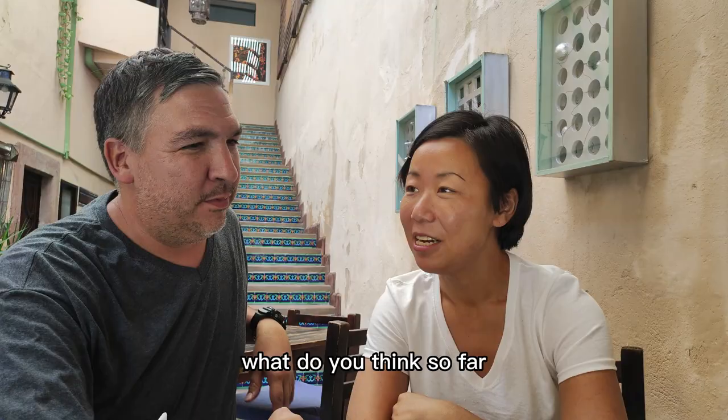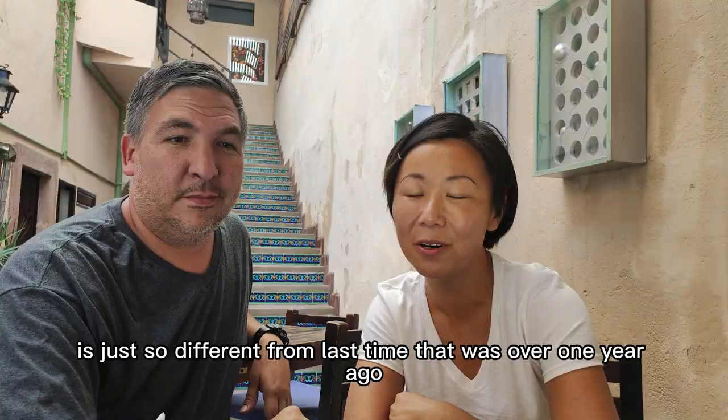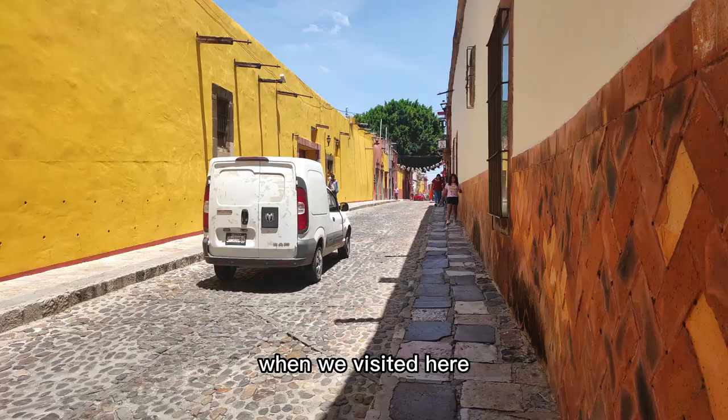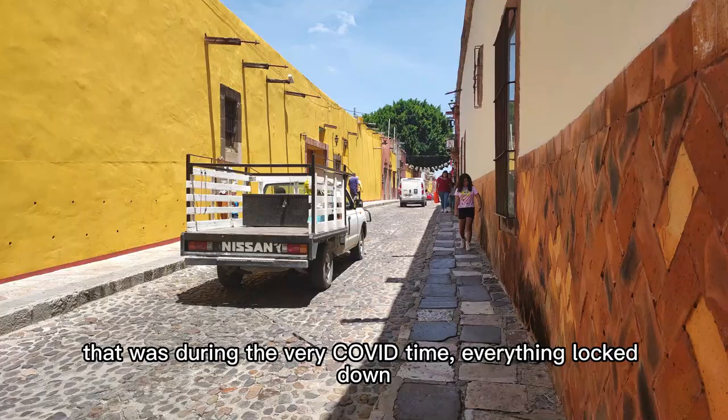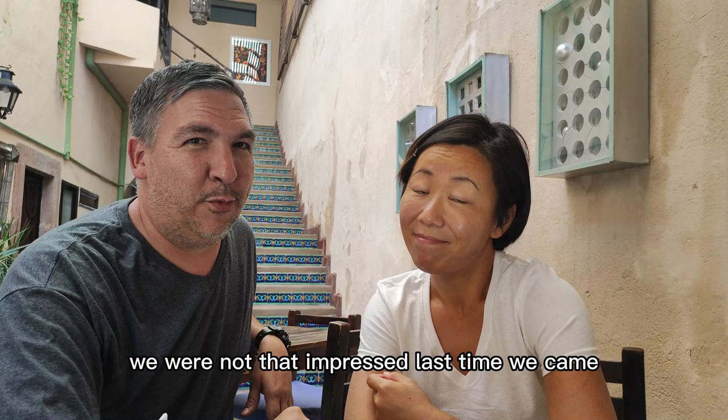So what do you think so far? So far, I think this time I found San Miguel de Allende is just so different from last time. That was over 1 year ago when we visited here. But that was during the very COVID time. Everything locked down, everything closed. Like most shops were closed. Yeah, we were not that impressed last time we came. We were like, what's the big deal?